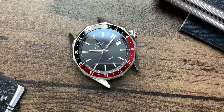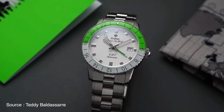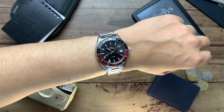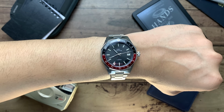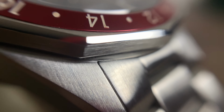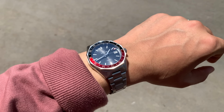Honestly, when I first saw EchoStar, I thought finally something different. Most GMT watches try to look like divers or follow the same old round templates, but it's angular with a decagonal bezel. Initially, I had some apprehensions about how I feel about this, but in reality it looks pretty good and interesting, giving it a fresh, modern travel GMT feel. It's got sharp lines, a mix of brushed and polished finishes, and a clean but bold presence on the wrist. It's not flashy, but it's got character, a lot of it.